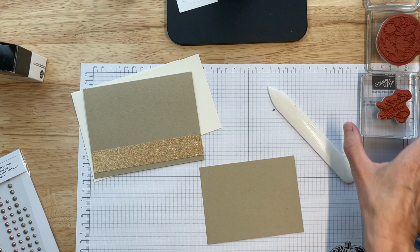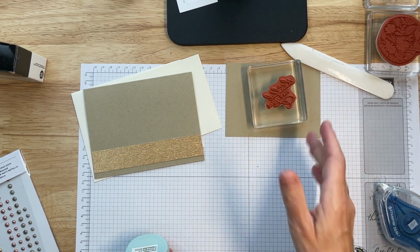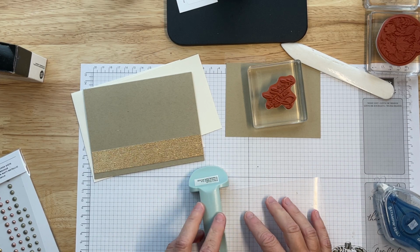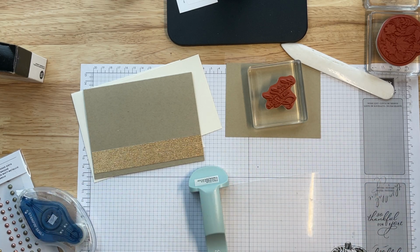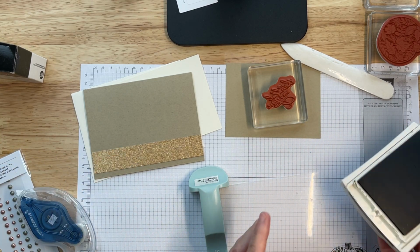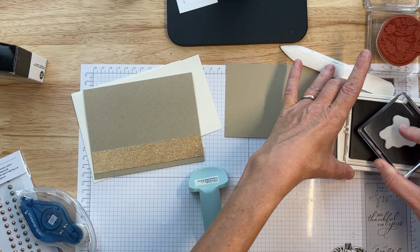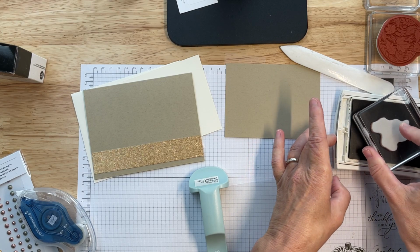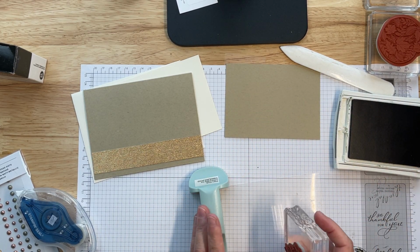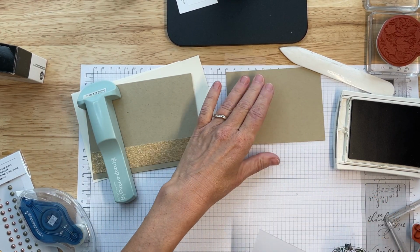So I've already mounted my stamp set on my block, and I'm going to be using the old Stampin'-A-Jig. If you've been stamping for a while, you're familiar with the Stampin'-A-Jig. I could also use my Stamparatus, but the space down here is kind of tight, and I know I'd make a mess of it if I was trying to use the Stamparatus in this space. So bear with me while I use a Stampin'-A-Jig. If you had your Stamparatus, you could do the same thing. But I'm going to use the Stampin'-A-Jig, so forgive me.